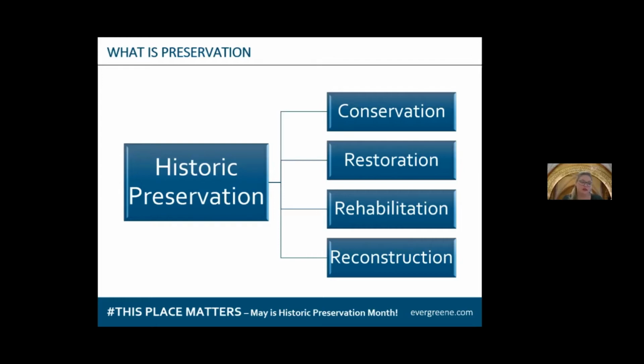And also, this is a perfect time that we are having this talk, because May is actually Historic Preservation Month, as identified by the National Trust and their slogan, "This Place Matters."